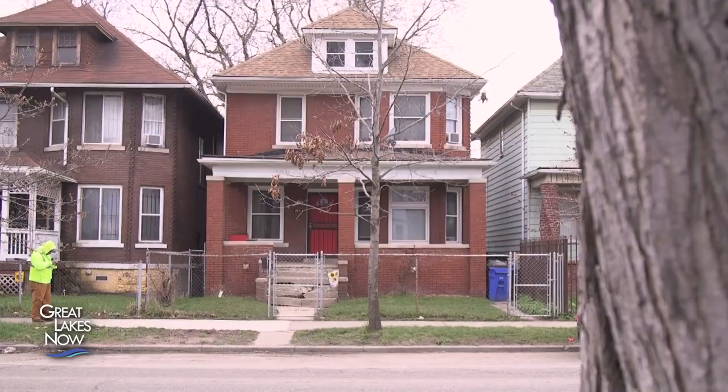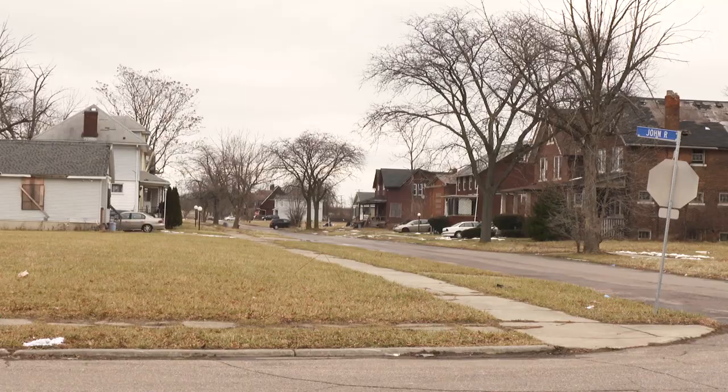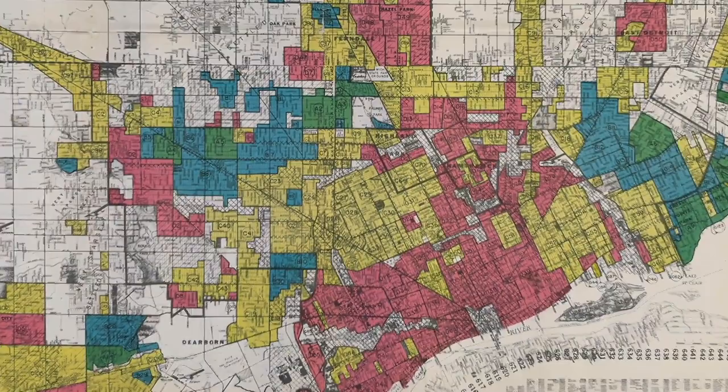And the data reveals a disturbing trend. Housing-related health problems tend to be most severe in low-income communities of color, meaning that this is an environmental justice issue. So we know that the practice of redlining, which concentrated poor, low-income, predominantly people of color into certain areas, created areas of disinvestment.